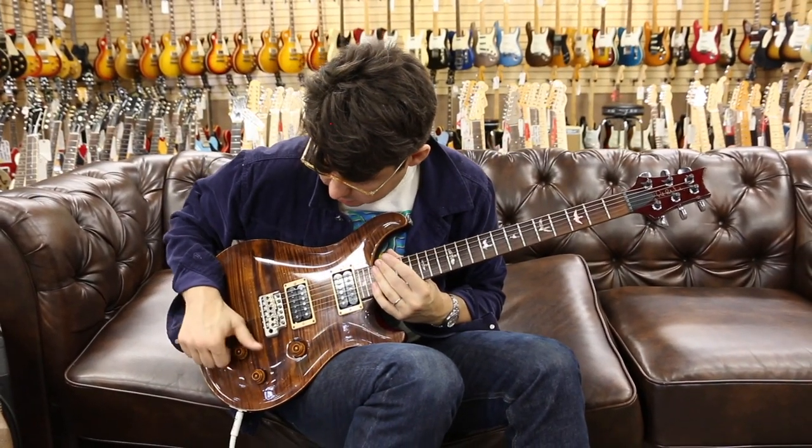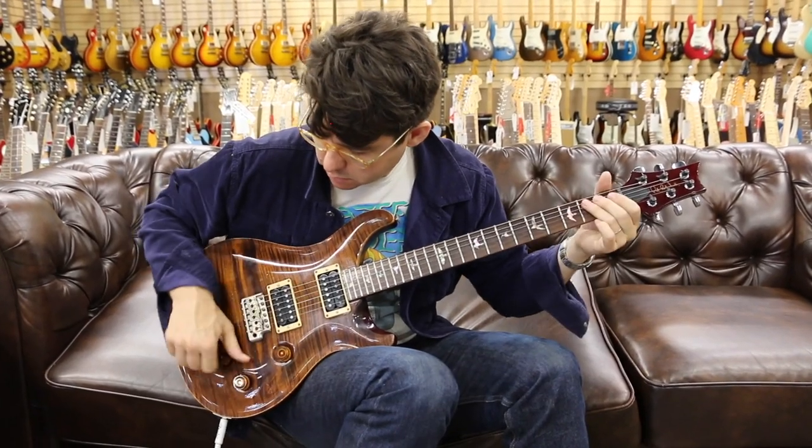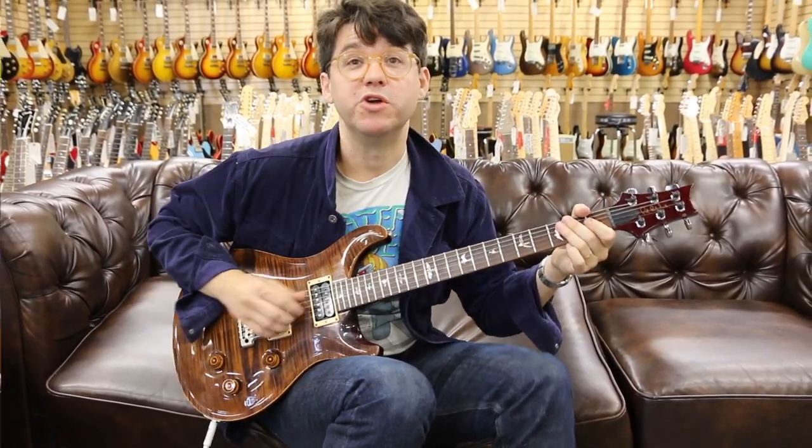Down the line to the last position. Just the bridge.